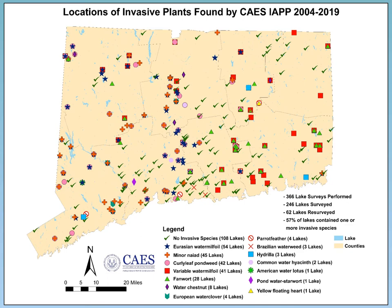In the state, lakes without an invasive species, the percentage are actually rather small. Only about 43% of the lakes have no invasive species. 57% have one or more, and I think this number is going to go up a little bit this year. So well over half of our lakes have one or more invasive species, something that has come in from other parts of the world and is now established, in many cases, a big problem.